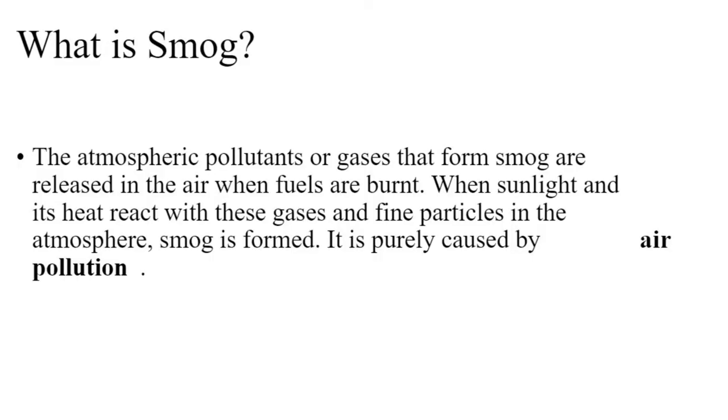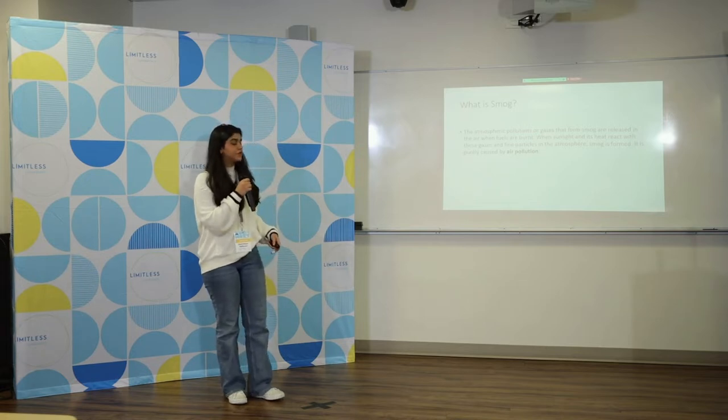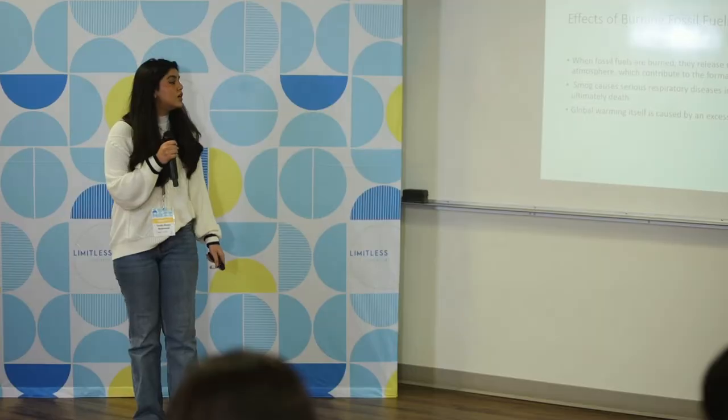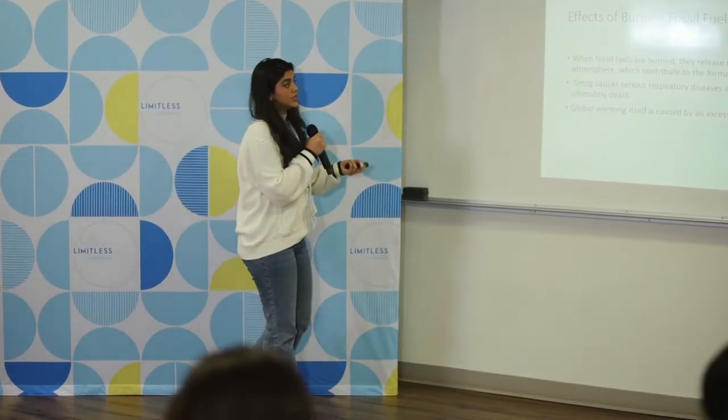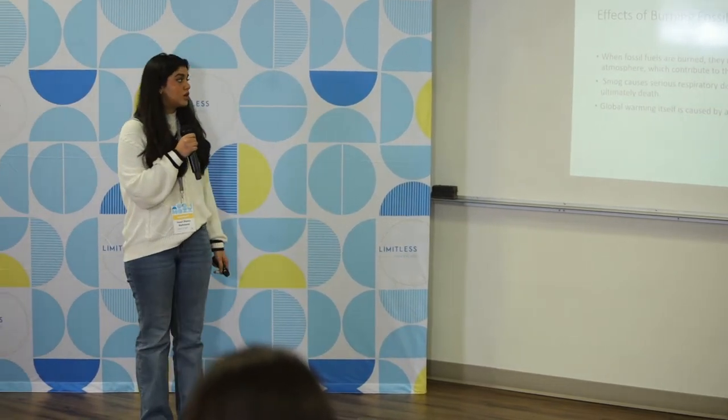The atmospheric pollutants or gases that form smog are released in the air when fuels are burnt. When sunlight and its heat react with these gases and fine particles in the atmosphere, smog is formed. It is purely caused by air pollution. When fossil fuels are burned, they release nitrogen oxides into the atmosphere, which contribute to the formation of smog. Smog causes serious health and respiratory diseases, including lung cancer and ultimately death. Global warming itself is caused by an excessive use of fossil fuels.